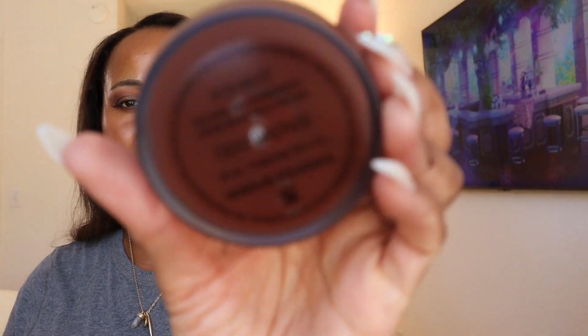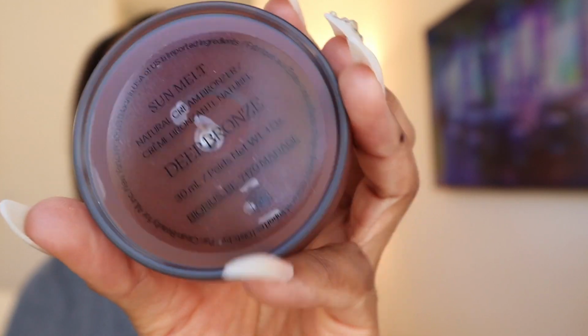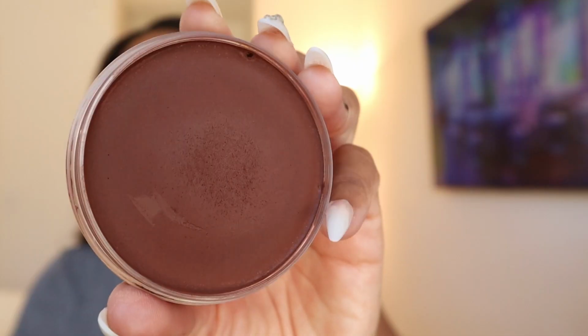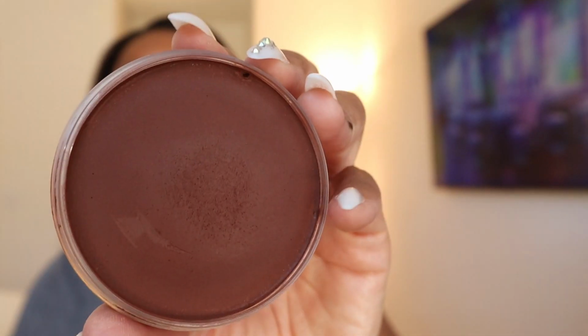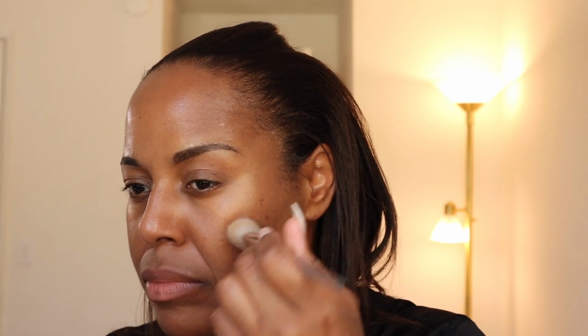So, again, I have Deep Bronze. This is what Deep Bronze looks like. In the pan, it looks pretty warm, pretty red, pretty deep. There it is in all its deep reddish brown glory. Not sure if these shades run warm. I do not mind a red-based bronzer. I do enjoy that. It blended out fine, very fast, easy.